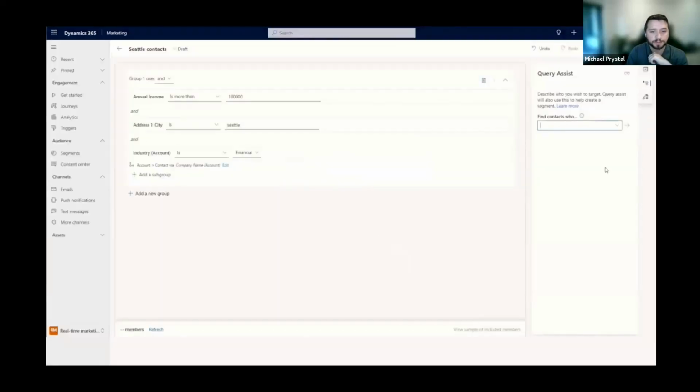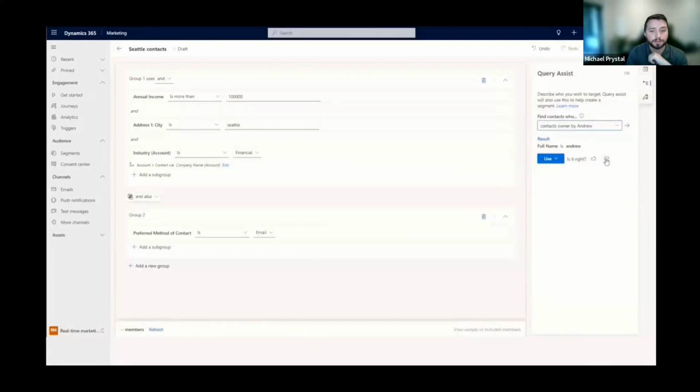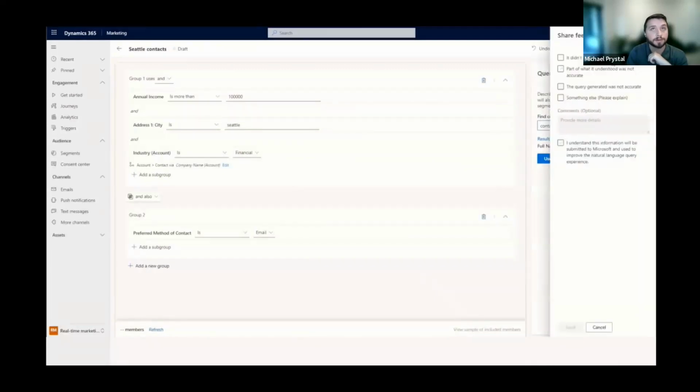If you would like to add more phrases, you could use the right pane to replace, add to an existing group, or add to a new group. If the results are not what is expected, you could provide feedback to help the AI get smarter over time. Using Query Assist makes it easy to get started with creating segments.